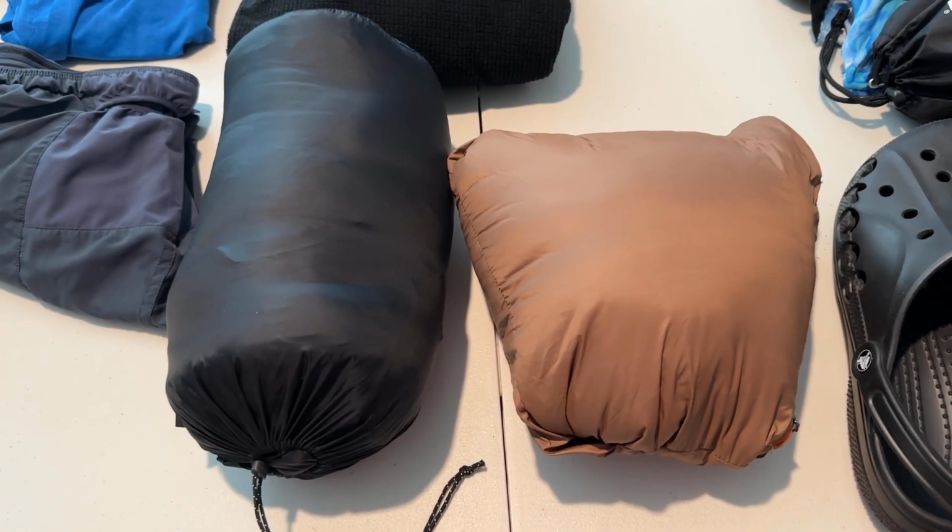REI. This is an older REI Co-op down jacket that I got for like 99 bucks or something. It might even have been cheaper on sale, I can't remember. This one packs right into its own pocket, and it's 11 ounces as compared to 13.8. And you can see the size difference. I'll throw a little video up on the screen right now so you can see the size difference between the two. But that's also for mostly around camp.